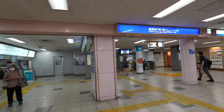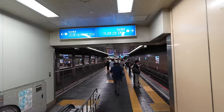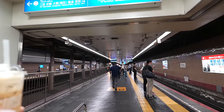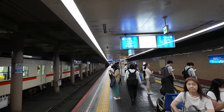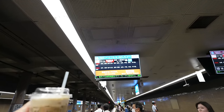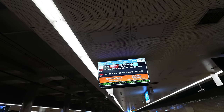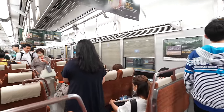Let's keep walking. So we need to take a train from number 2. Oh, not that one. The next one. The next one is the express going all the way to Osaka station. But since we are heading back to Osaka Namba station, we will change trains at Amagasaki station though. Seems like it's a little bit crowded.